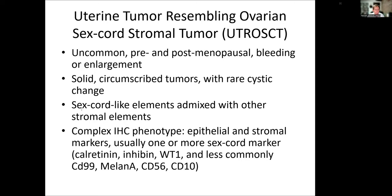And they're very interesting to look at because you see these sex cord-like elements that are admixed with other stroma, whether it's endometrial type stroma or leiomyomatous type stroma or something like that. And because of this mixture of things, the immunohistochemistry can be quite varied. So you can have epithelial stromal markers, you could have sex cord markers like calretinin, inhibin, so forth, and some of these other markers that are less frequently seen.